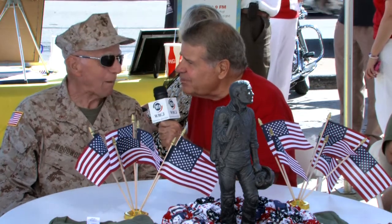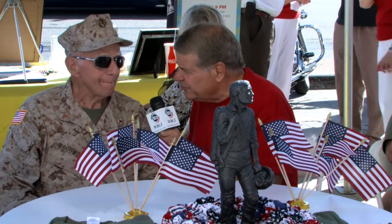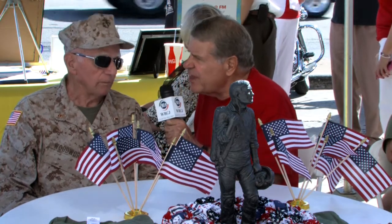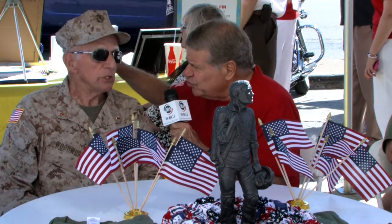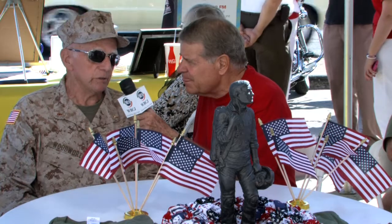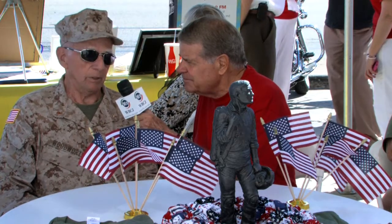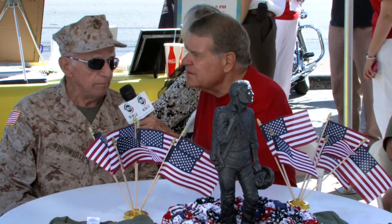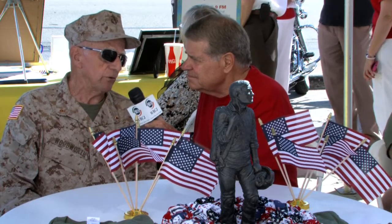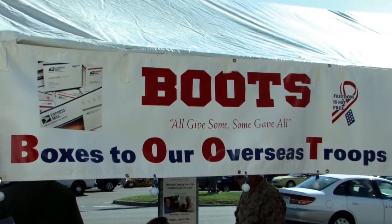How long does it take, from the time the boxes are packed until they get into the field? About 6 weeks. And are they addressed to an individual or an organization? Well, we do both. We do a list of individuals and their units, and then we send boxes to the chaplains and sometimes the commanders for them to distribute where the need is.